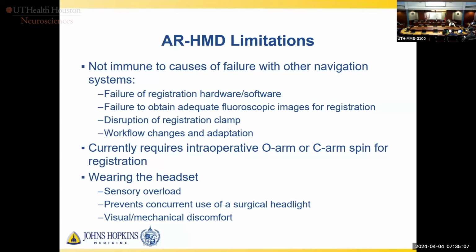Like any other new technology, it's not without limitations, and there are potential pitfalls and failures that can occur. We've had situations where we had to abort cases because the software wasn't working for one reason or another, technical reasons. Sometimes we've had several patients that are too big and we haven't been able to get the registration done. For the most part, that'd have to be a pretty extreme case.